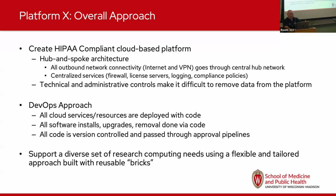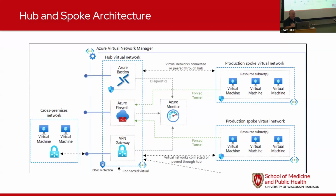We took a DevOps approach, so this is where infrastructure is code, so everything is code-based. We're building a data center in the cloud with code. There's no hardware that we touch. Everything is version controlled, and all that. And we want to support a diverse set of research computing needs through a flexible and tailored approach using what we call bricks. My team loves Legos, and so we take that analogy. Here's a visual on what the hub and spoke architecture looks like.